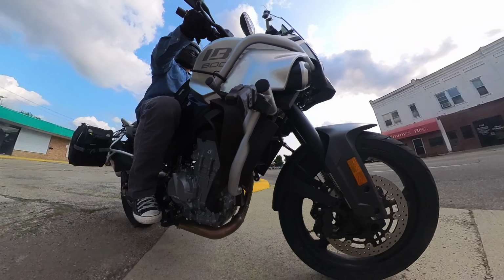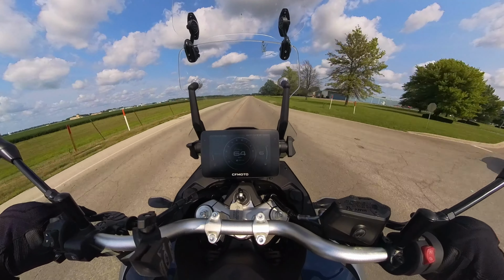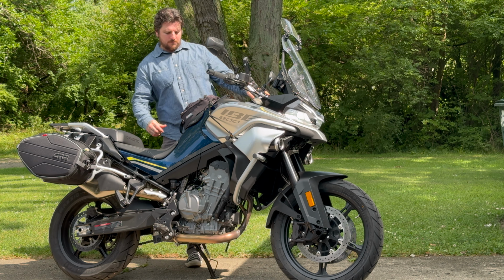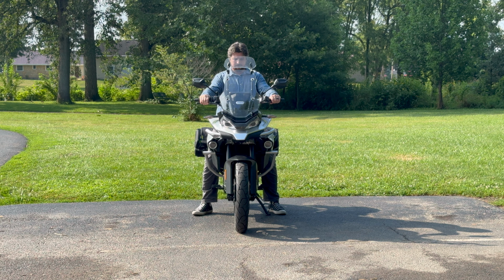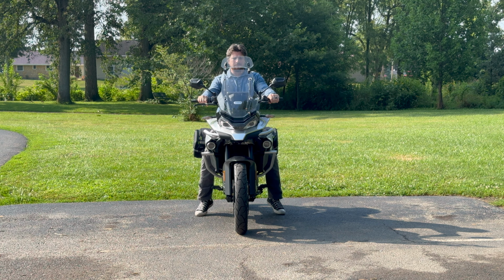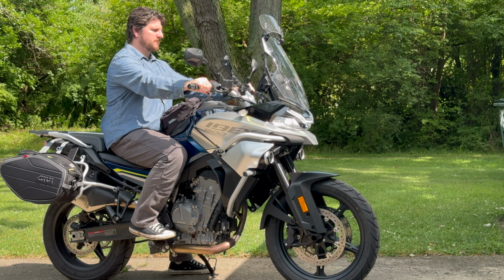The Ibex 800S is a 799cc adventure bike that sits at about 500 pounds and comes in with an MSRP around $9,500. For a size comparison, I am 6 feet tall and 215 pounds. When sitting on this motorcycle, I can just barely flat-foot it. I think someone weighing less than me at the same height might struggle to get the suspension low enough to completely flat-foot when sitting. When riding, my legs are at less than a 90-degree angle and it's very comfortable.